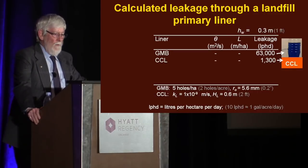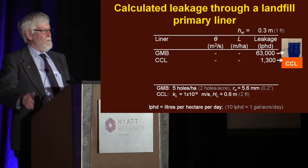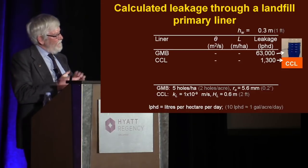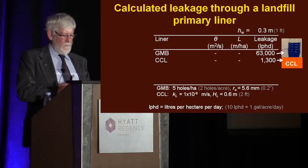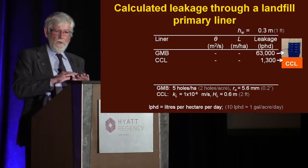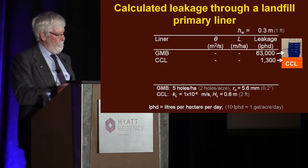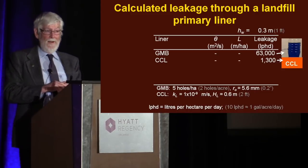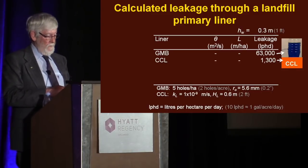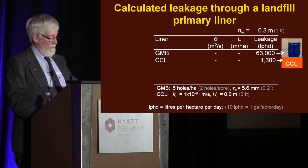So let's illustrate that with some numerical examples. And now instead of a pond, we're going to look at a landfill. We'll take a leachate head, typical design value of 0.3 meters. And to give us context for the discussion, let's first of all assume we have a geomembrane with 5 holes per hectare. If it was a geomembrane alone, our leakage would be 63,000 litres per hectare per day. Alternatively, if we used a compacted clay alone, with a hydraulic conductivity of 10 to the minus 9 meters per second, 0.6 meters or 2 feet thick, then the leakage would be 1,300 litres per hectare per day.